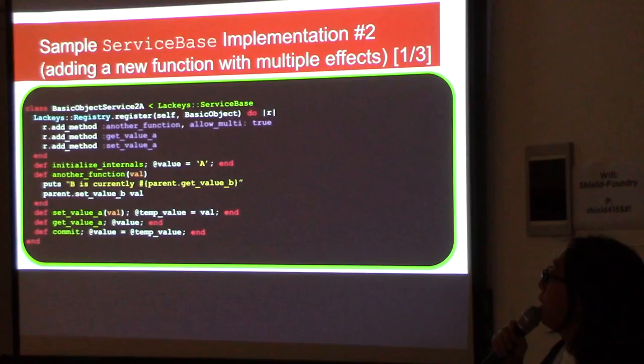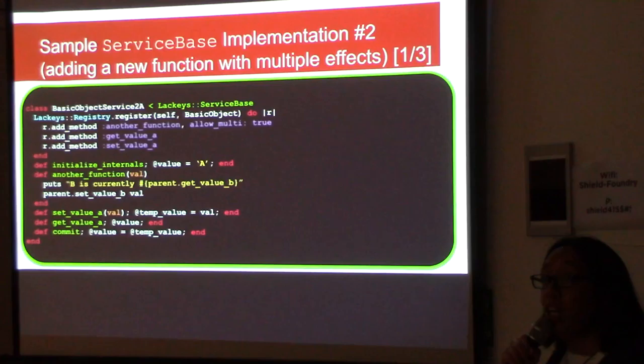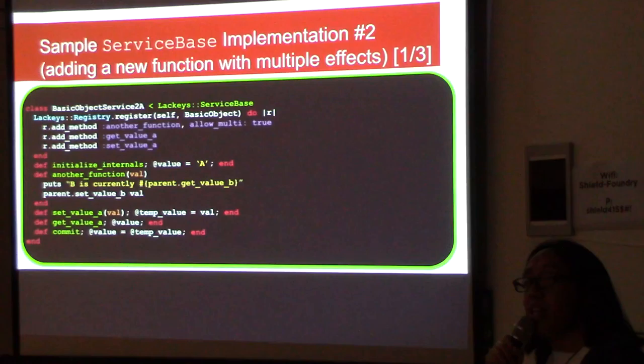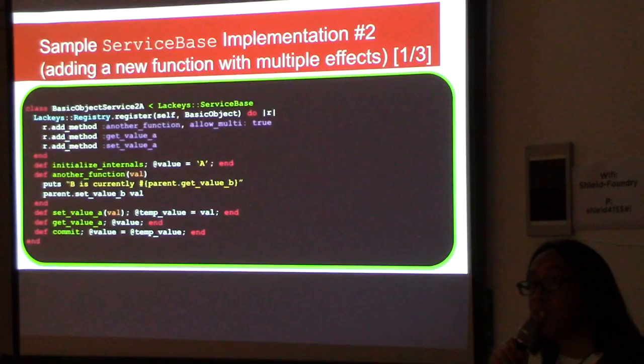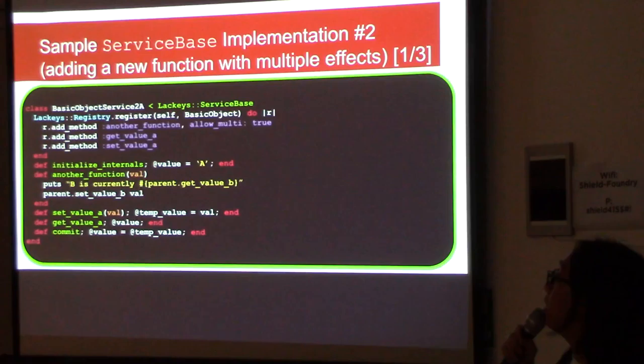Trivia, the reason we added that was for logging. So we wanted to have a service for, let's say, feature X, and then we want to add another service that is in charge of logging the previous service. So we want them to be separate. We don't want methods wherein the logging is embedded along with the logic of the service. So we want to separate them. That's why we define the allow multi.